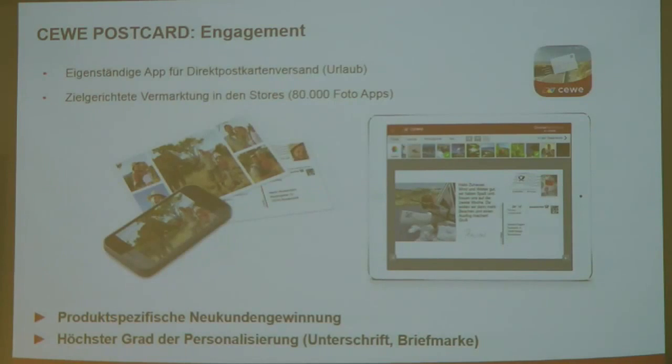You don't have to buy a stamp. You put the text in here. You get the addresses out of your address book. You can use the touch screen to sign it. It looks really like a personally made postcard, and you still send it straight home. One day later, it's at your beloved family at home.